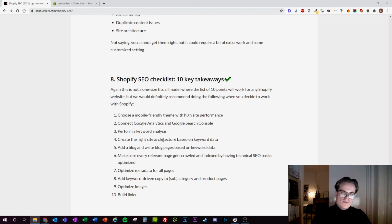Add a blog, write blog pages also based on your keyword research. Make sure every important page can get crawled and indexed by having at least the technical basics optimized. Then of course make sure to optimize metadata for every single page if needed by using templates, and add keywords and specific good copy to your category, subcategory and product pages. And of course, especially since it's e-commerce, images are incredibly important, so don't forget to add and optimize images.